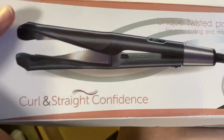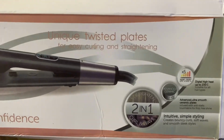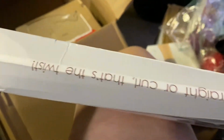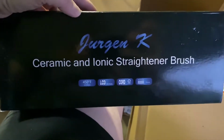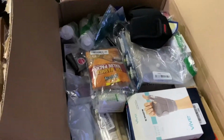In this box, Curl and Straight Confidence, no name brand. It's unique twisted plates. I have one of these. It's a name brand, and I have yet to list it. The box is damaged, but the item is in there. And then the other, last but not least, is a Jergen K ceramic ionic straightener brush. I did a pretty good job repacking this.